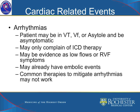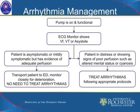The one thing EMS and emergency medicine providers have to realize is most common therapies to mitigate these arrhythmias may actually not work because of the large, scarred, poorly perfused heart that the patient has. The recommendations for treatment of LVAD patients with an on and functioning pump who present with ventricular fibrillation, ventricular tachycardia, or asystole are as follows.